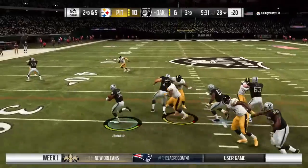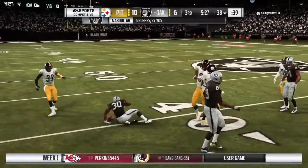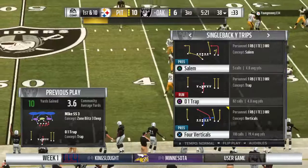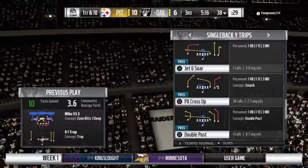They'll run again. This time it's Abdullah. And they're able to get this one across the 35. A pickup of 10, and it's enough for an Oakland first down. And that's a good sign right there as we start the 3rd quarter. Because in the first half, not much space to run the football.